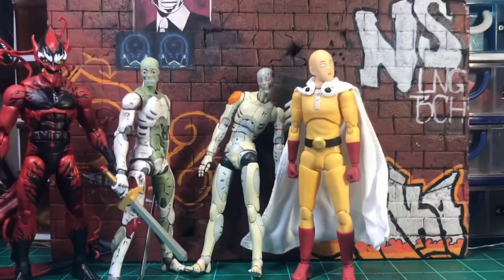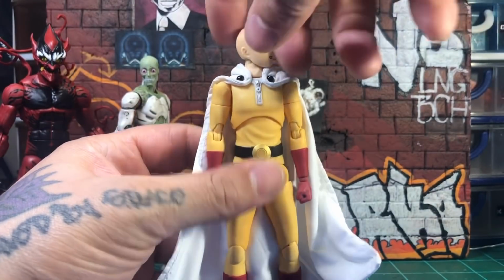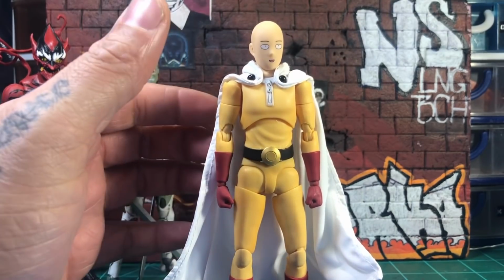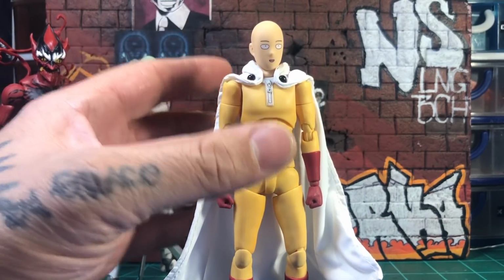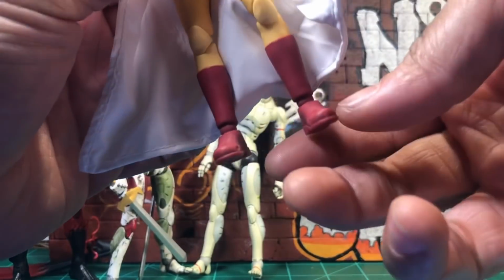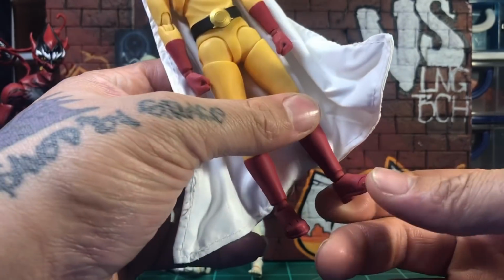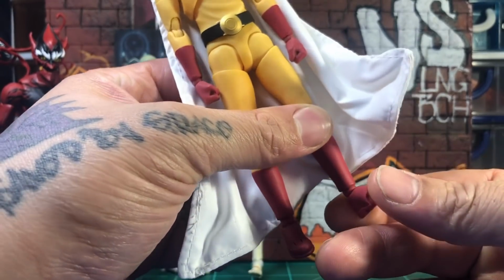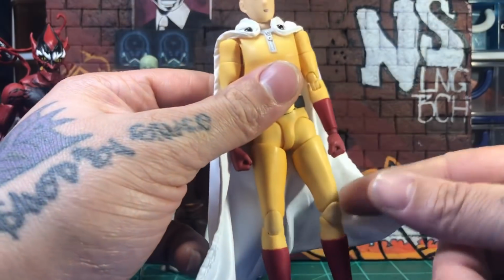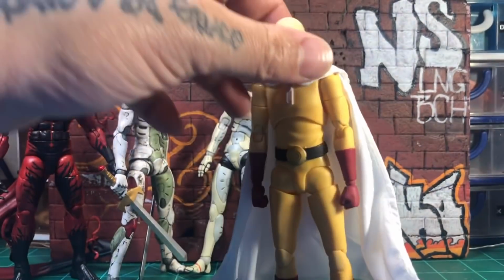The next is, I think it's Dasein Genos. Excuse me, the Dasein Saitama. Now this figure is dope. I have a few nitpicks with articulation and some looseness in the joints and the feet. The way the feet rotate and move is just really loose, and I didn't like it too much. And then the cape, I gave him a cloth cape because the other cape was horrendous.